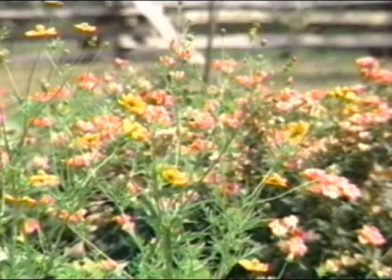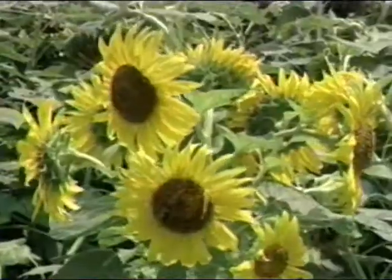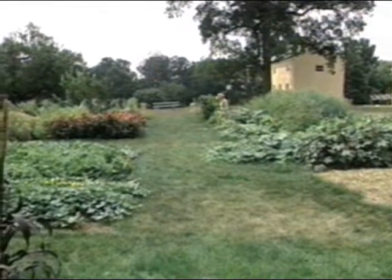Tended with love and designed by history, the gardens at Riversdale Mansion are gloriously alive. Sarah Urdaneta is the gardener in charge. What a glorious garden. Is this your full-time job? Actually, I work here part-time for Maryland Park and Planning, but it's a lot of work. It certainly is. Three days a week, and it's not nearly enough.